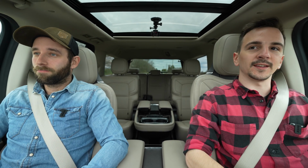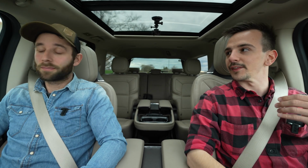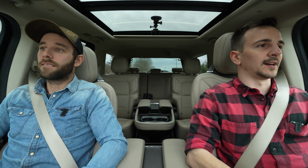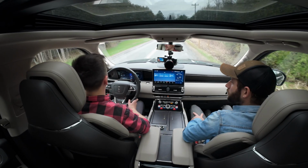And funnily enough, I found the Expedition really good. The Expedition didn't have this. No, it did not. The Expedition didn't ride weird in that regard. Noise-wise, though, both of these are fantastic, as you'd expect. I have one complaint I'm going to be able to showcase here.